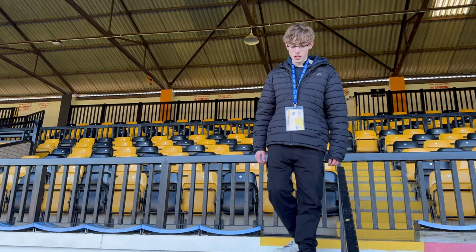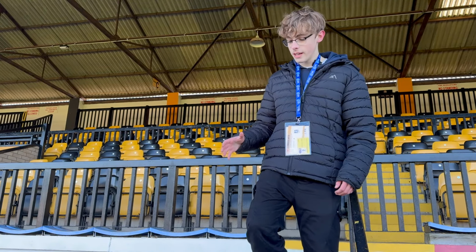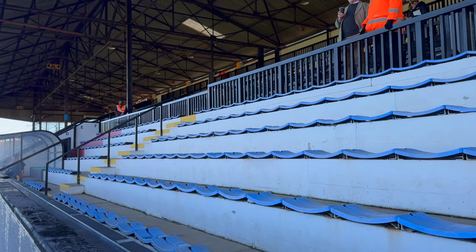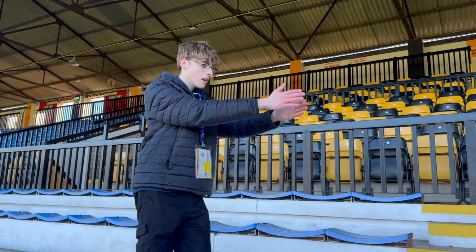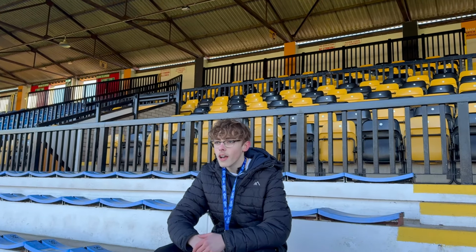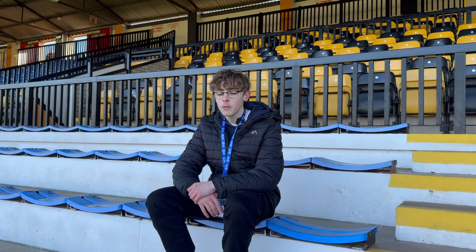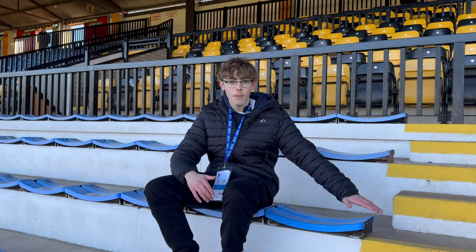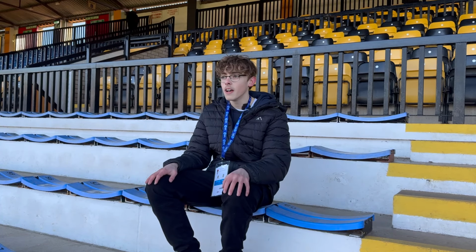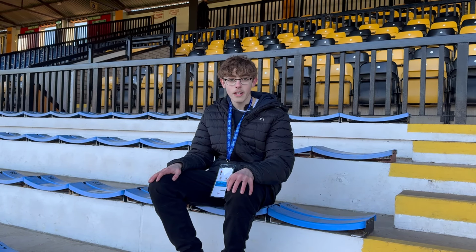Another interesting feature of this ground which makes it so unique are these seats. They stretch across the whole of the front of the main stand and they don't have any backs. They're like these really thin benches that go all the way down, blue, with two panels to them. They're not too uncomfortable, they're not too bad. You're right at step level, which I find quite weird. And I must say, I do prefer the normal seats, but yeah, very unique and very interesting.